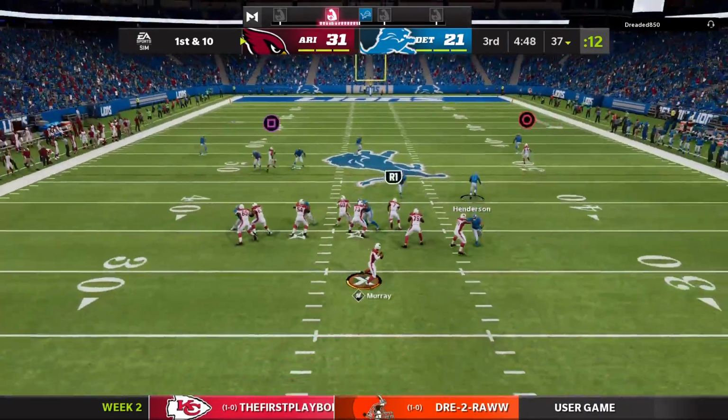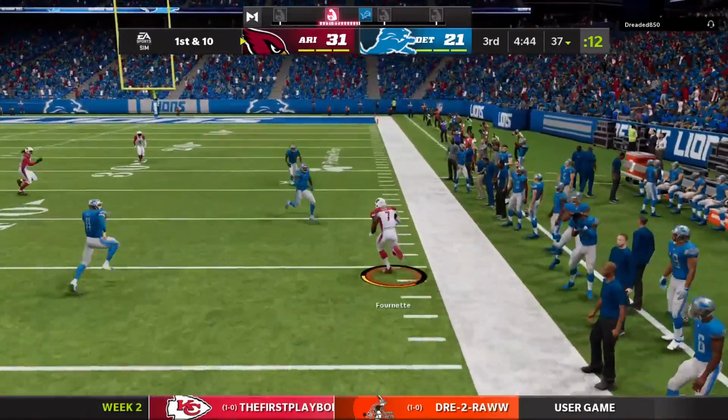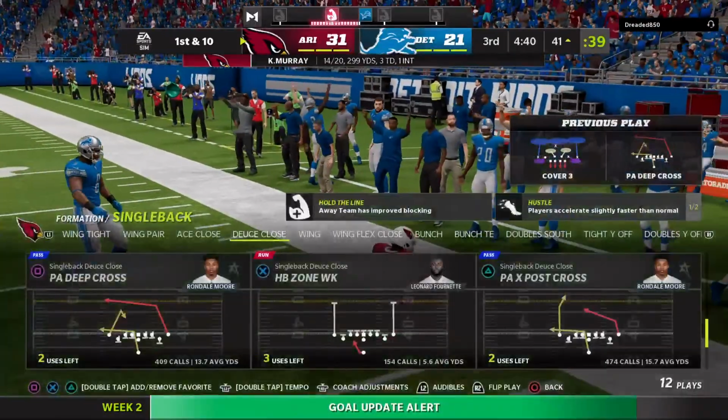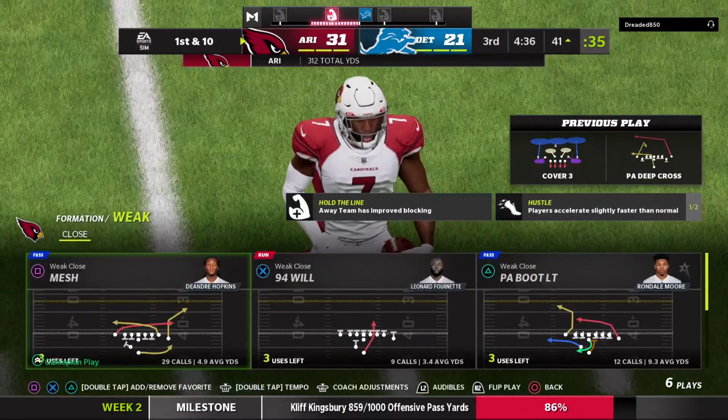Now Murray off play action. They'll swing this out to Fournette. Trucks over him, and he'll have it past midfield almost to the 40 before being taken down. A big play there on the catch and run.